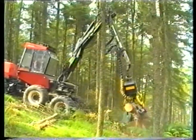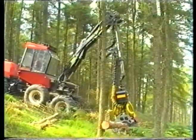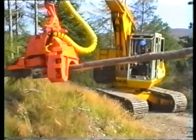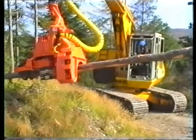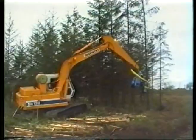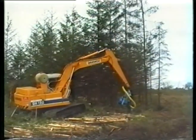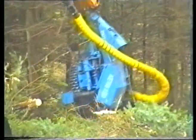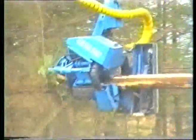Instead of a grapple at the end of a crane, however, the harvester has a sophisticated harvesting head. This can be attached to an excavator when the mobility and weight of the machine are not an issue, such as in clearfell areas. The harvesting head is able to grab a tree, cut it, control the fall, and then proceed to trim the branches and cut the tree into the desired lengths.